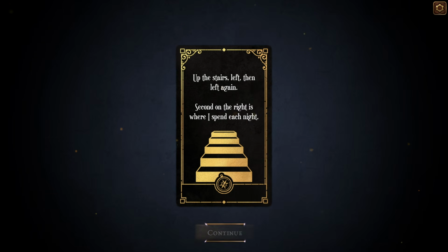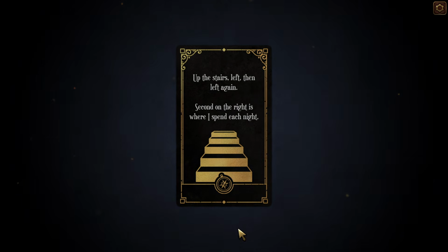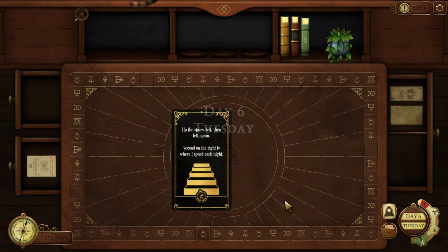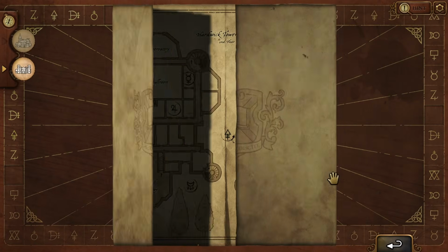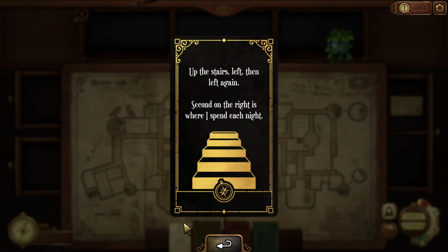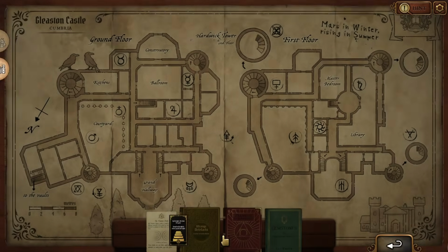Up the stairs, left, then left again. Second on the right is where I spend each night. Interesting. And day 6, Tuesday, up the stairs, left, then left again. Where could that be? Oh, no, wait a minute. I was thinking of going to the map of the city, but we have the map of this manor, or Gleaston Castle. So it is up the stairs, left, then left again. Second on the right is where I spent each night.